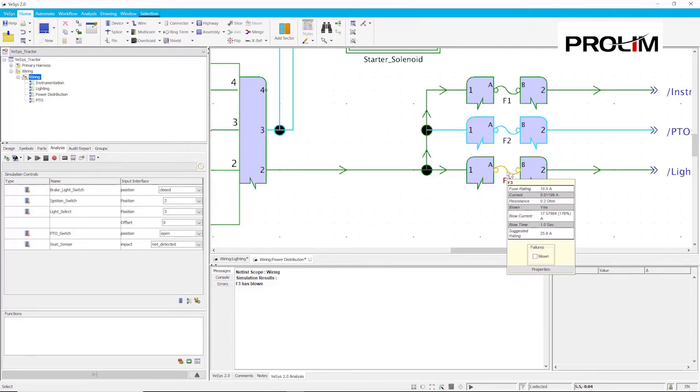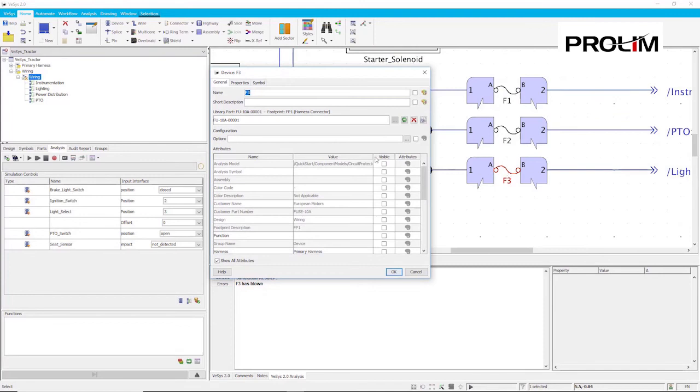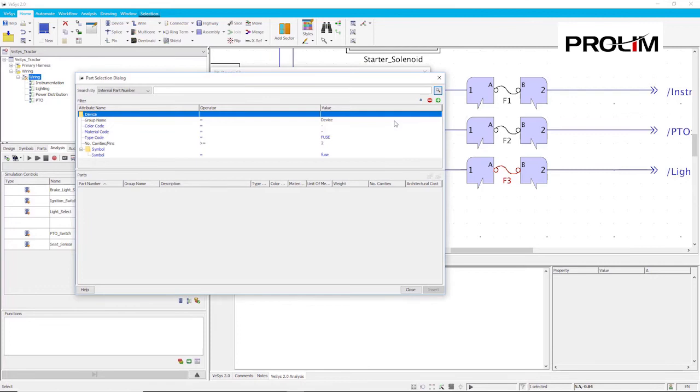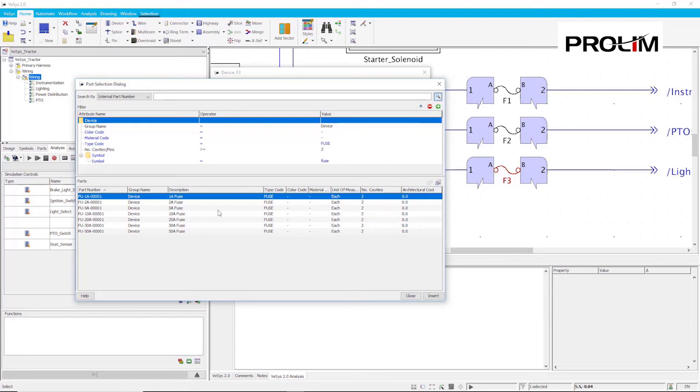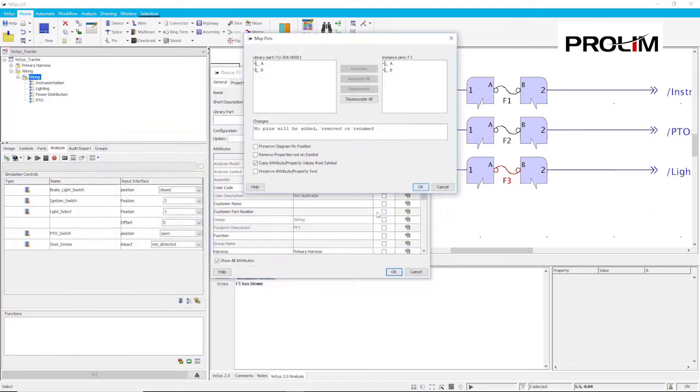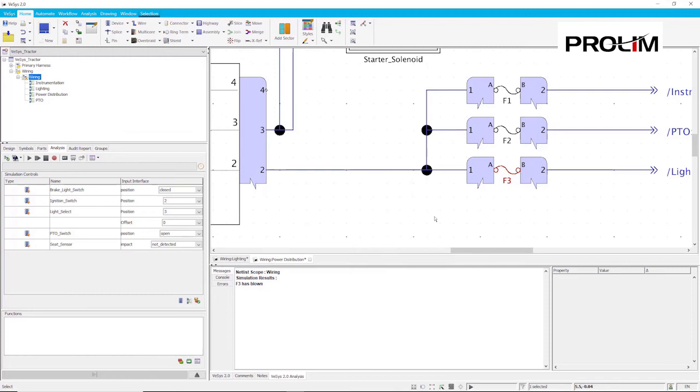So in this situation, we'll say that we know all three of these fuses are supposed to be 30 amp fuses. So this is just a situation where the wrong part number was assigned to this particular device. So we can fix that really easily. The part selection dialog will filter based on the context from where it's invoked. So since we invoked it from a device with the fuse symbol assigned and 2 pins, it will only show us parts in our library that meet those criteria, so we're not sifting through every single part in our library. So go ahead and select the 30 amp fuse and swap that out.